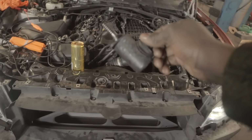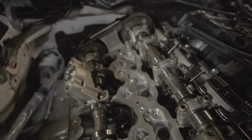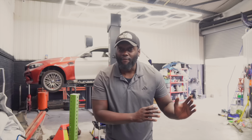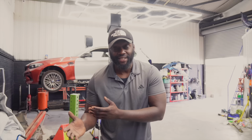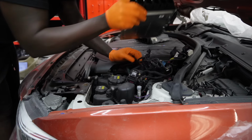If you remember on the episode where I installed the B58 engine, I found out that the Valvetronic system wasn't working. I have tried coding, I have tried wiring, I have tried everything under the sun. But I recently got a hold of another M140 and I was able to do some testing. And what I've done is I swapped over the ECU from that 140 to this 140.